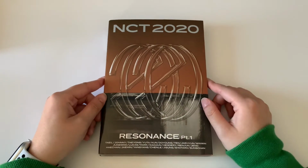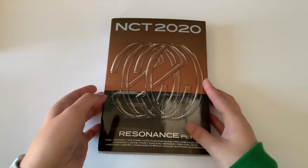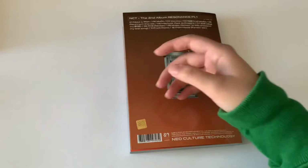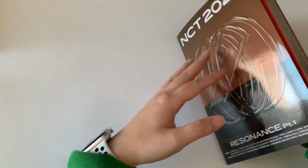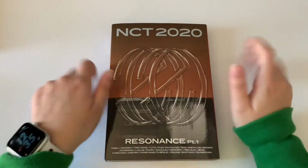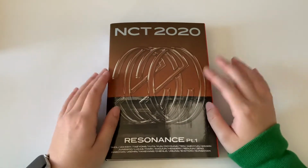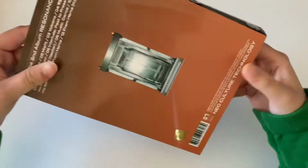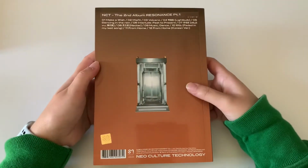Okay, so this is the future version. It's the orange one. Let me take out the inclusions real quick. Okay, I kind of saw the photo card. Anyway, so this is the future version. Here's the spine, the back.